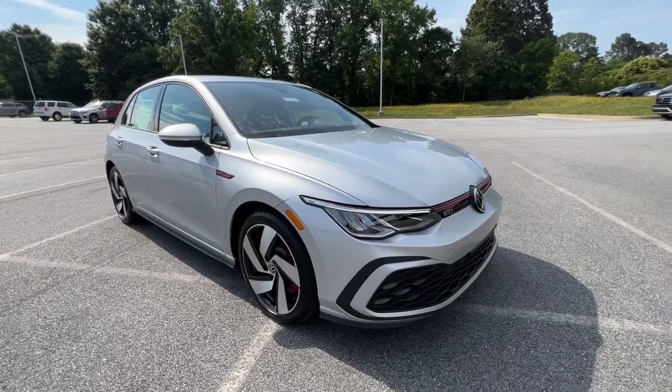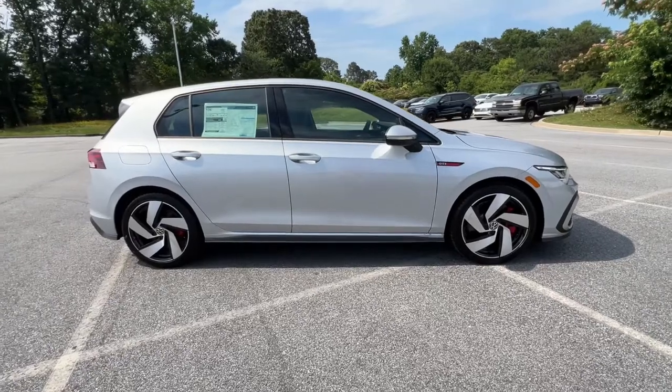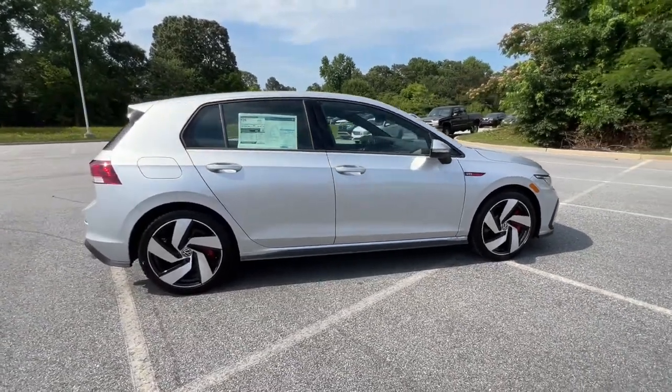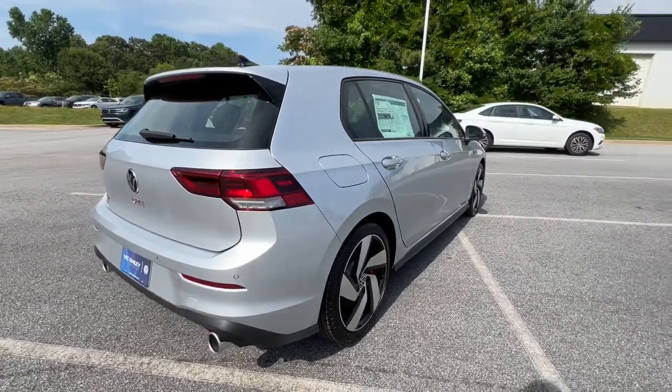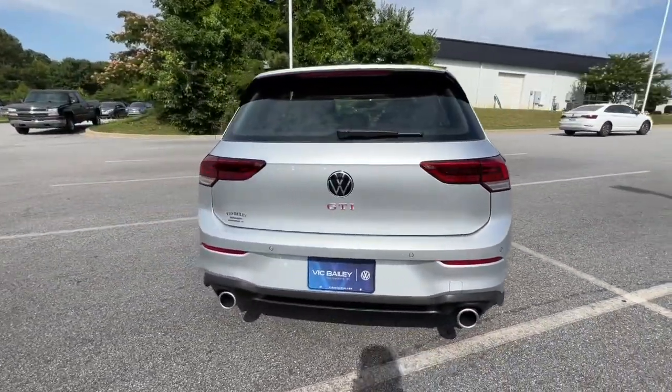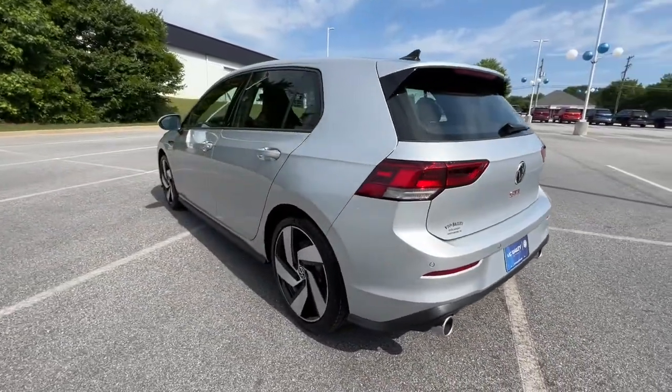Looking for your dream car? It could be the 2022 Volkswagen Golf GTI. Make exhilaration part of your daily drive with this high-performing Golf GTI. Thrilling acceleration and crisp handling set this well-equipped, family-friendly hatchback apart from the competition.